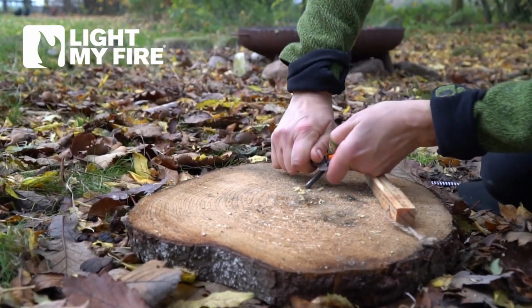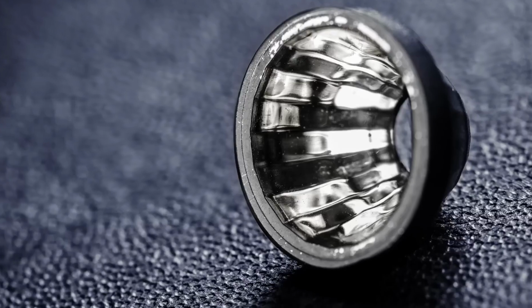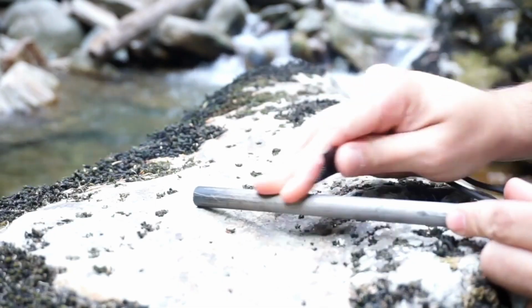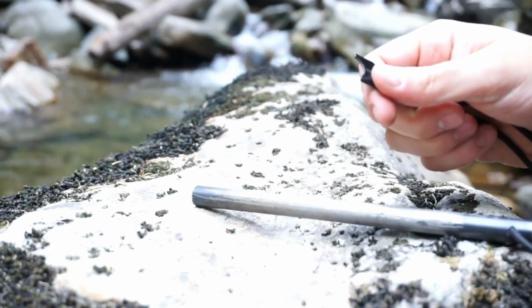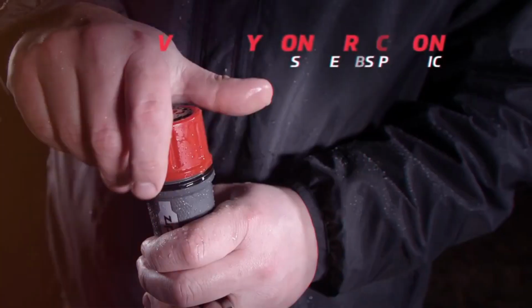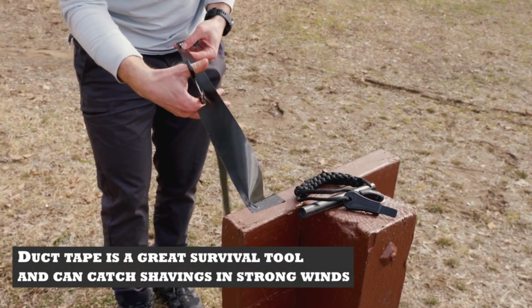Fire starters are essential tools for outdoor enthusiasts and survivalists. These compact devices enable you to easily ignite fires, whether for warmth, cooking, or signaling for help in emergency situations. Discover the world of fire starters to ensure you're always prepared for the elements when venturing into the wilderness.